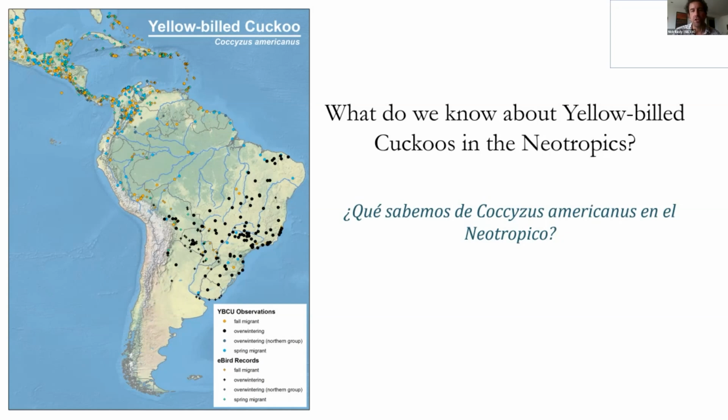And it gives the general picture that yellow-billed cuckoos are primarily wintering in South America, south of the Amazon basin, so in countries like Brazil, Bolivia, Paraguay. And during migration, they generally appear to be overflying most of the Amazon, and there's quite a concentration of records throughout northwestern South America and Central America.